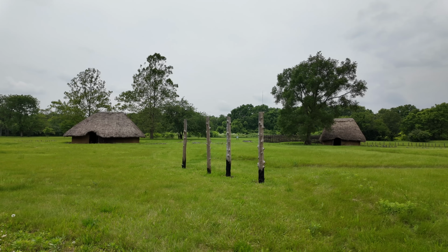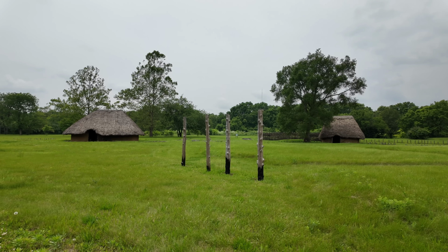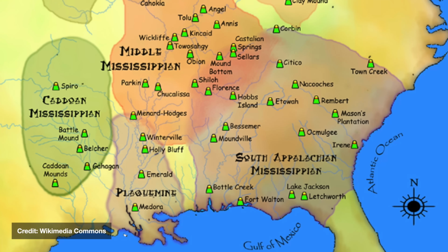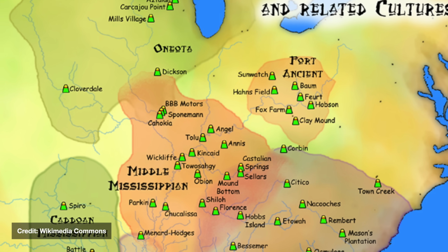Excavations here uncovered post holes, storage pits, and even burials, all telling the story of a complex, settled village that dates back to around AD 1200. If you've heard of the Mississippian culture that was around at the same time, the Fort Ancient culture was kind of their rural cousins.